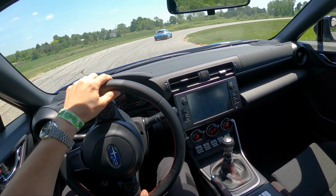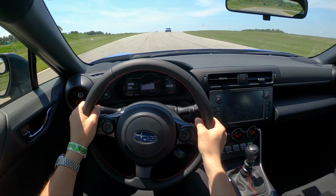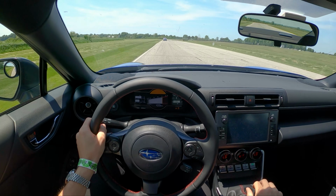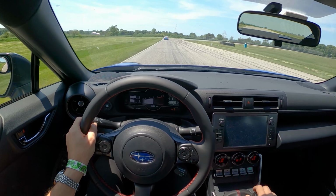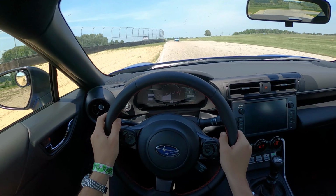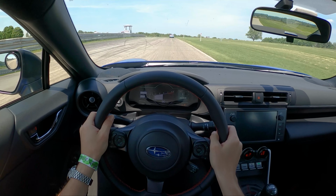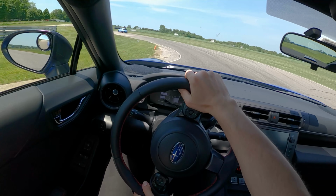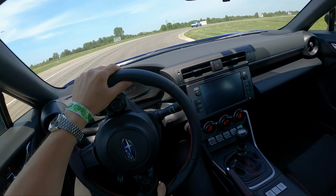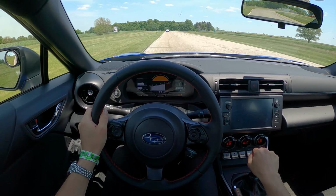Leave it in third here. We have some torque. All right, pulling away from me on the front straight. Brakes are feeling pretty good out here. Gaining on him a little bit in the corners, but again, we are tire limited, and I think ultimately the Veloster N is going to be the faster car out here.